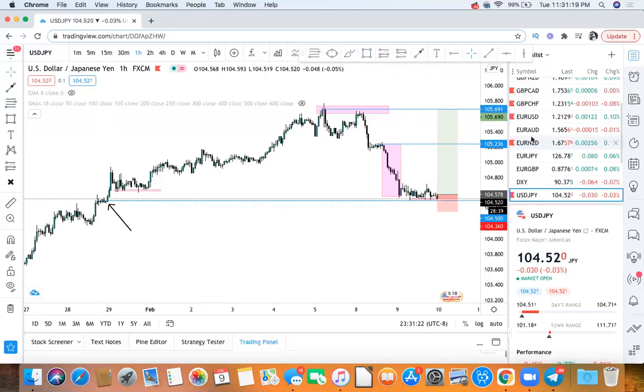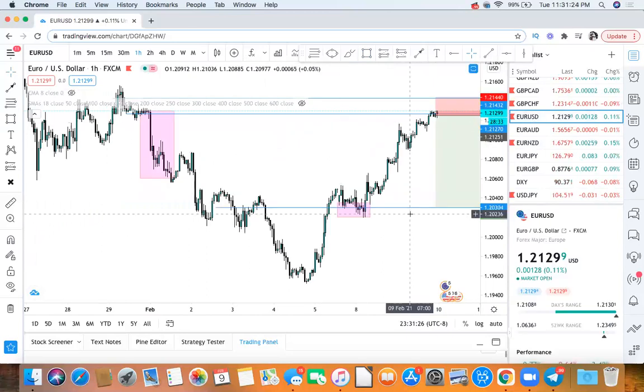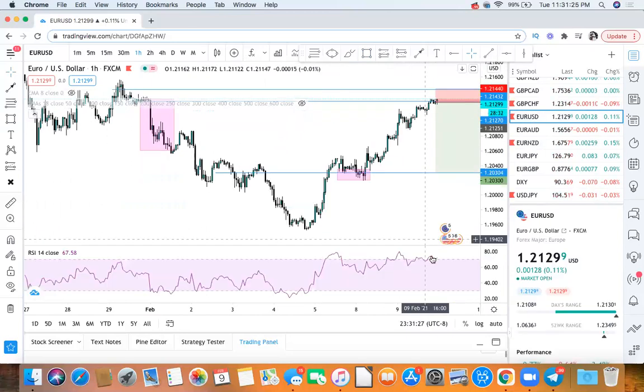The other pair that I was taking a look at was EURUSD as well. EURUSD is going to be looking to short, since on EURUSD we are also on top of that in a super overbought area.